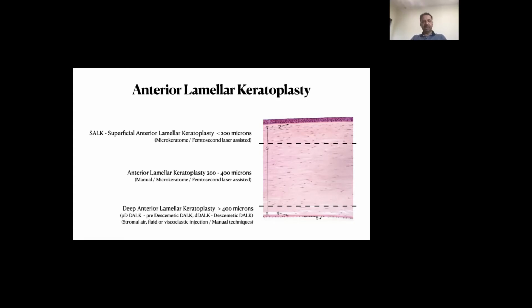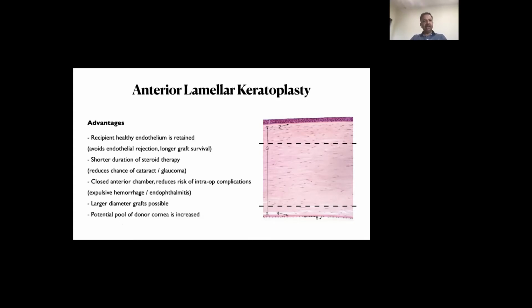Advantages of anterior lamellar keratoplasty: primarily, the biggest advantage is that you retain the healthy host endothelium, thereby avoiding endothelial rejection, and the survival of the graft is much longer. Because of the reduced risk of rejection, you give a shorter duration of steroid therapy, thereby reducing the chances of induced cataract or secondary glaucoma. You perform the surgery in a closed chamber, so you avoid the risks of expulsive hemorrhage or endophthalmitis.